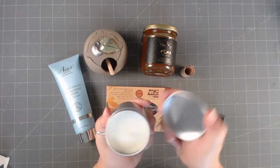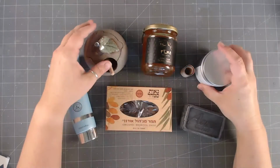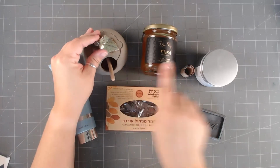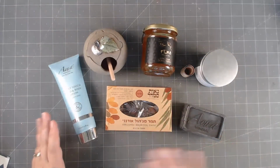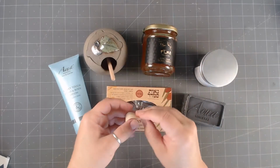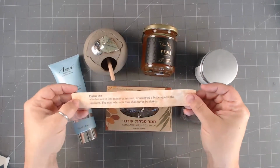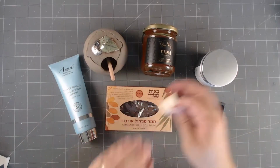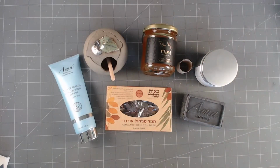Again, you get the candle, beautiful candle. You get the handmade clay pot that looks like an apple. So you have the apples and honey. You get your medjool dates. You get your lotion. You get your mud soap. And you get your little scripture. I love how they did that. Your little scripture. And I'm wondering if everybody gets a little different scripture. That's really cool. So a little scripture, and you get a little taste of what it's like to celebrate Rosh Hashanah directly from Israel.